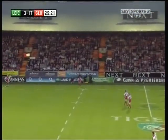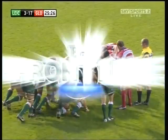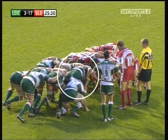Gloucester. Right, that penalty try seemed controversial. Let's go down to the front line. Thanks, Will. We've got Julian White highlighted here. We saw him under the post looking pretty unhappy with the referee's decision, and here's why.